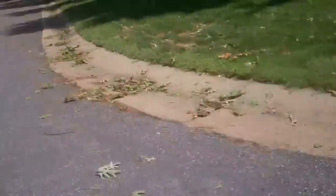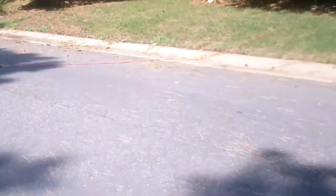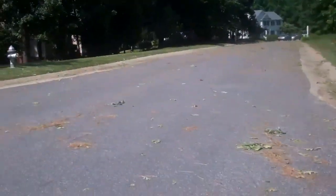There's leaves down here. You can see they're all along the road down the street, all across people's yards. And there's a few more power cables. Once again, we're trying to get as much power as we can. There's a few power cables. And then there's just leaves all the way down the whole entire pathway. Power cable down there too. There's a lot of leaves down here too.